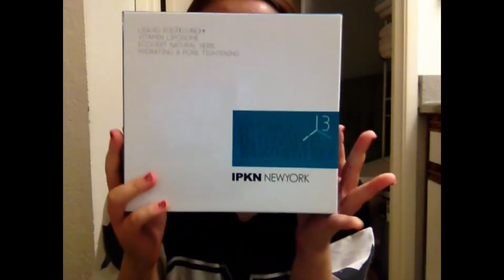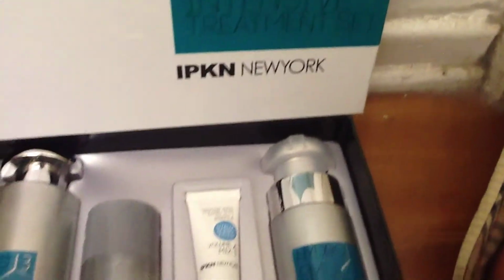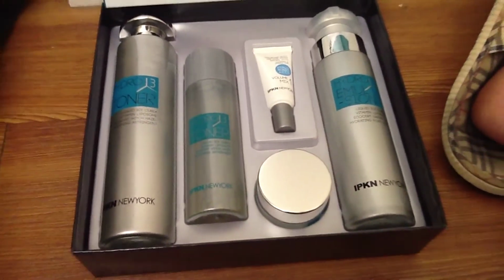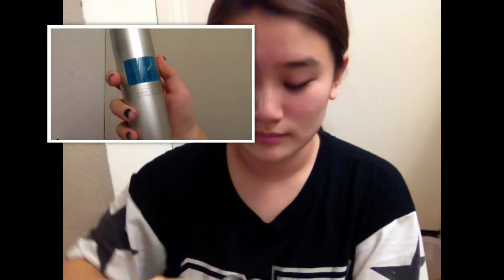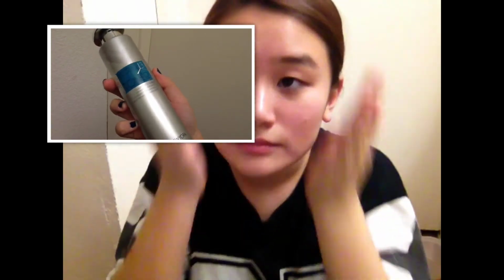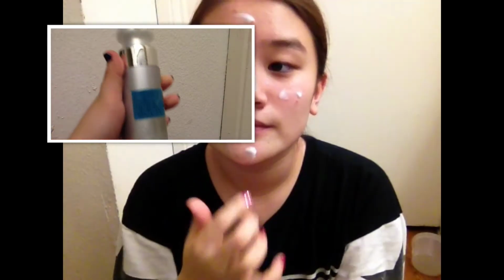Now it's time for the real skincare. This is my IPKN, or Ipkin, New York Hydro Intensive 3 treatment set, and it comes with a toner, an emulsion, and a cream. Starting off with the toner, I'm just putting a little bit on my hand and rubbing it all over my face. I do this every night like the lady recommended me, and I know that you're not supposed to put toners on your face every single day, but I do it anyway just because the lady recommended me.